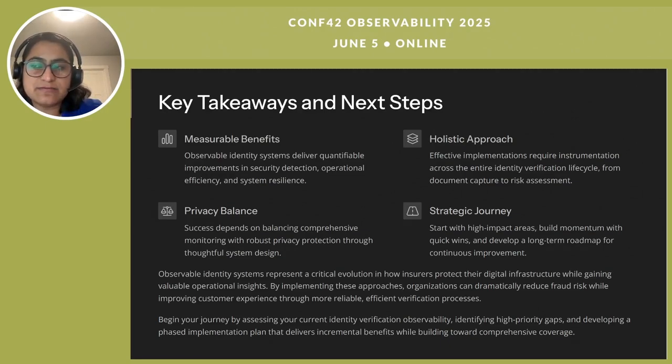Systems should be aligned with privacy by default, respecting user data while ensuring security. Anonymization, transparency, and regulatory compliance are non negotiable pillars. We need to use a holistic approach. We need to combine instrumentation, monitoring, machine learning based analytics, and adaptive authentication across the identity lifecycle. We need to support distributed tracing across microservices.